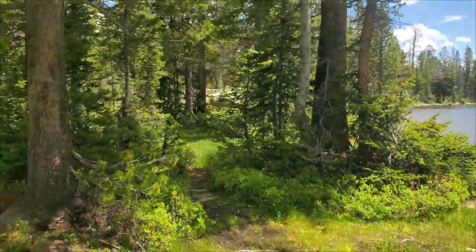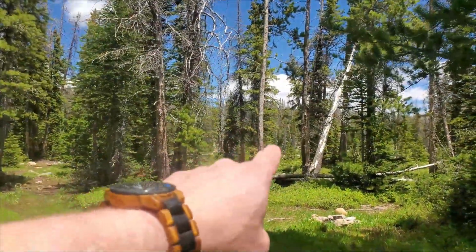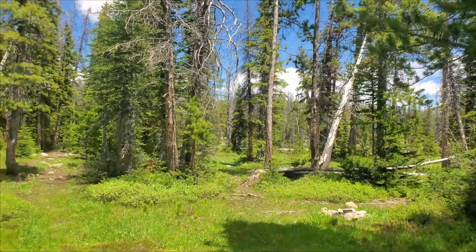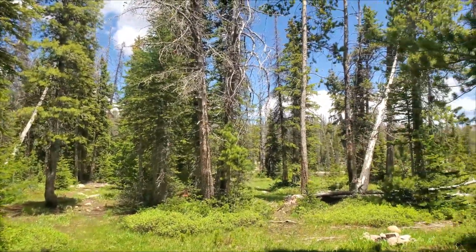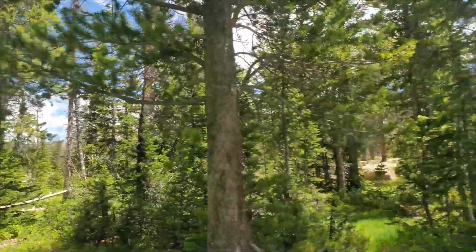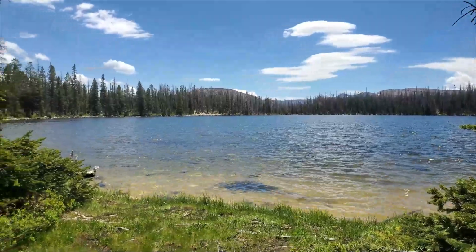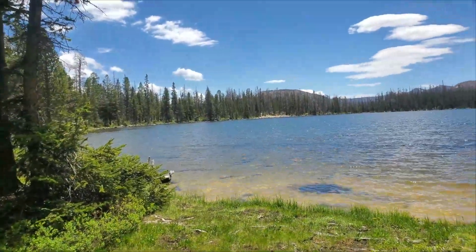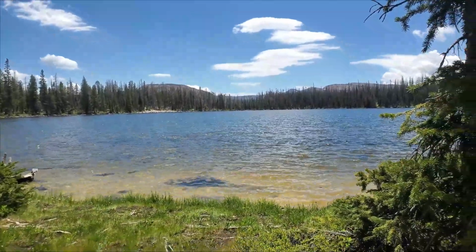The trail goes that way. There's another little, I don't know if that's a lake or a pond over there. I think we'll walk over there first, see if there's a spot. And then we'll still have access to Hoover Lake. Not that we need it. I'm not fishing, but this was my destination.